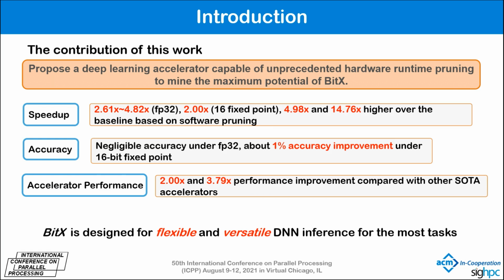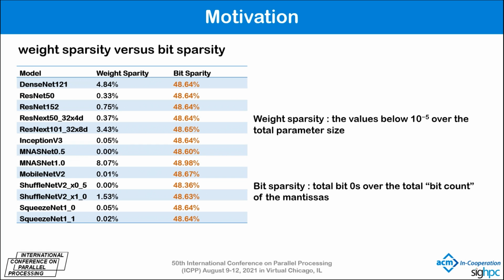The accuracy degradation is negligible under floating point. For fixed point, the accuracy is even about 1% higher than the baseline. We also compared the BitX accelerator performance with other state-of-the-art accelerators. Equipped with the speedup, the accelerator achieves 2 times and 3.79 times performance improvement, and I will elaborate how it is achieved next. To tackle the problem of software pruning, we rethink the parameters from a deeper perspective.